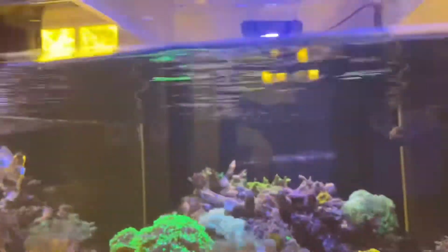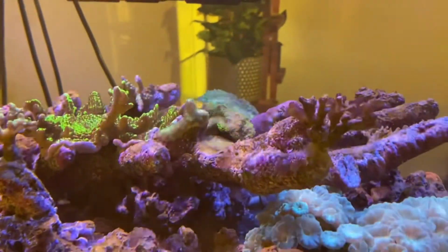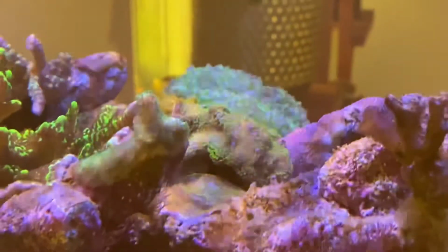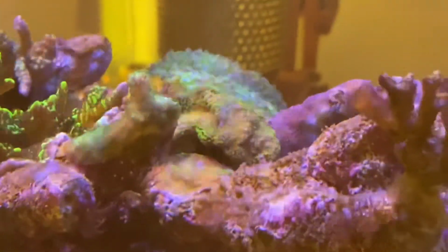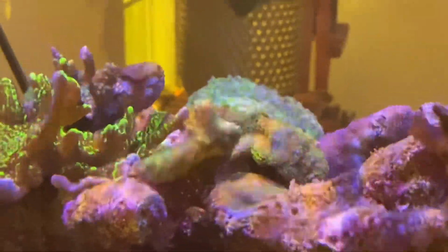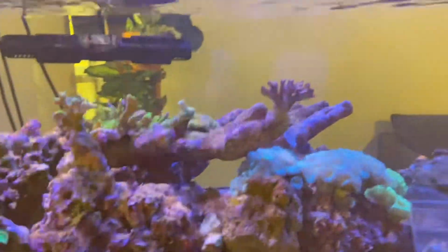Let me go around. There's actually quite a lot of growth from that one on the back end. So there's a ton right there you can see. Big old Aptasia, but... So hopefully that one will just continue to encrust. We'll move that one as well. I'm not too sure where I'm gonna move it.